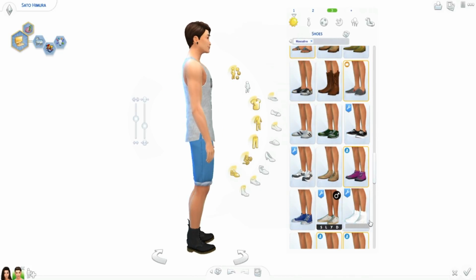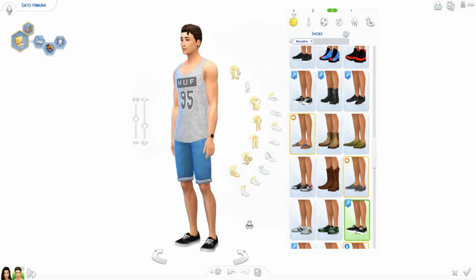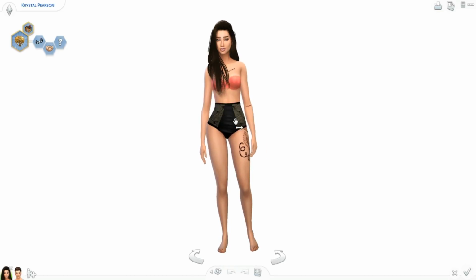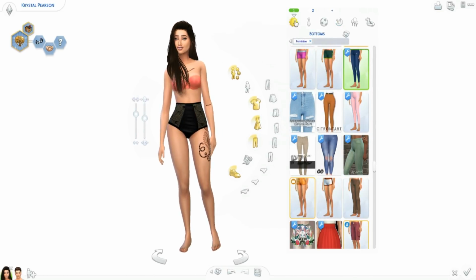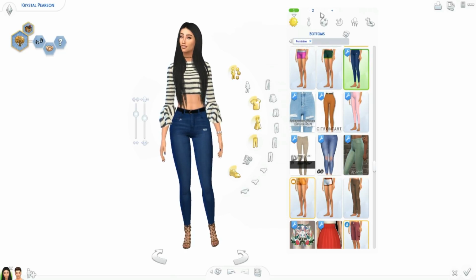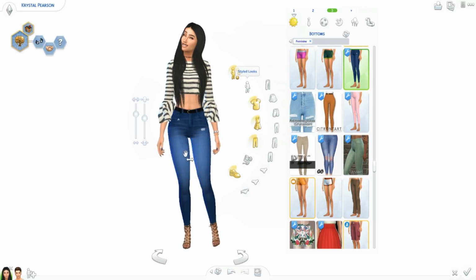And then shoes-wise, you can just wear some Vans. Why not? Okay, that's one. Like I said, it's nothing too big. They're not known for their big extreme parties. I mean, their big get-togethers. They're known for their chill ones. That's what they are. That's who they are.